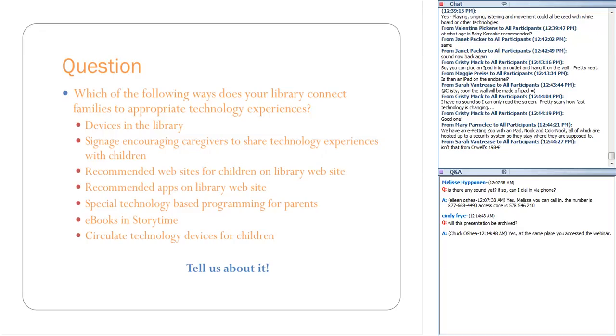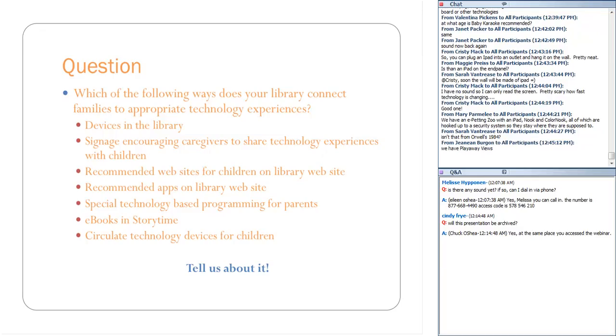And so for the poll, it looks like we have a few responses here. Your library is recommending websites, ebooks available, or ebooks and Storytime. That's awesome to hear. Lots of people recommending websites. Many libraries have devices in the library. That's great to see here too.